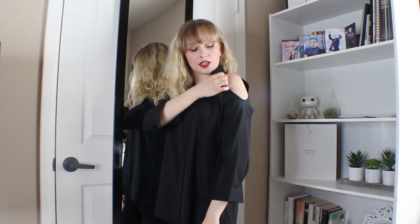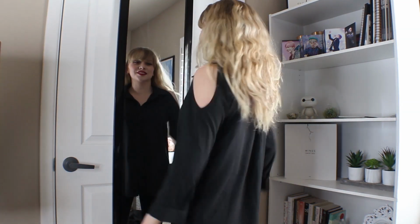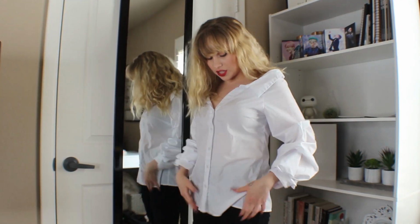It had these really cute shoulder cutout things, but I don't even wanna wear it. It's just too big. Oh my God, I can't do nothing with these nails, man. Can't even button my shirt. Two hours later. Okay, Jesus Christ.